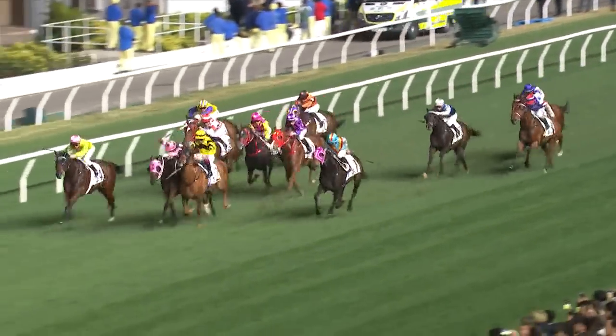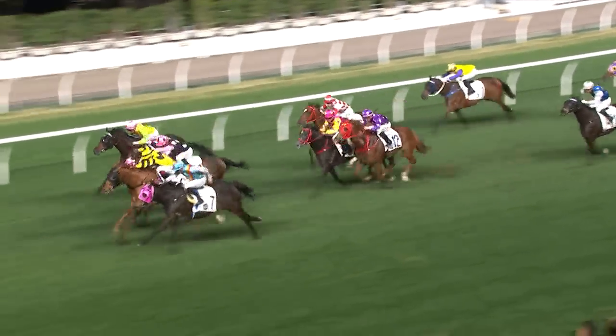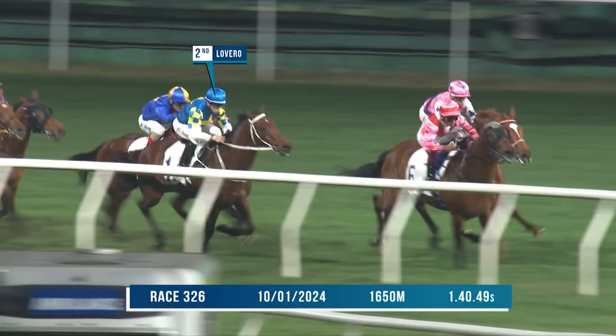Dragon Star, you know what you're going to get with him. He's going to be in the front, and he can be hard to run down. I left Win-Win Fighter out just because of the fact he hasn't put 2 together in the past. Okay, so Win-Win Fighter out, the other 2 go in. You mentioned Lavero during the speed map improving on the turf.